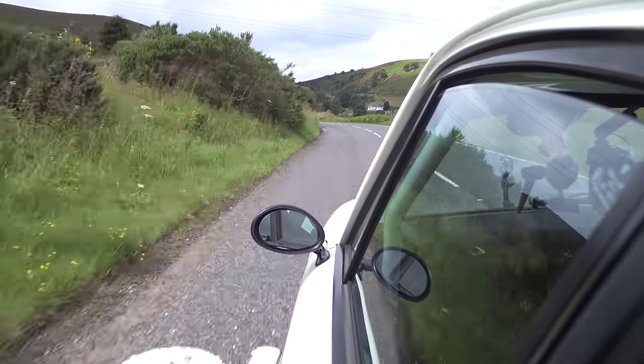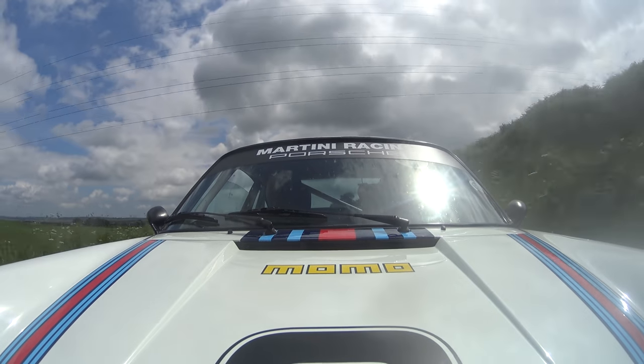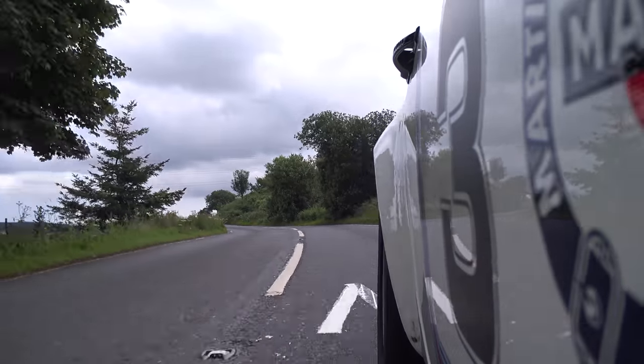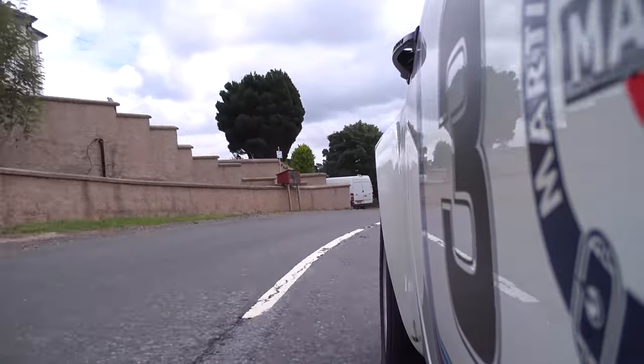Here we go, this is a great little section. The car does move under you a lot. It's a real old school 911 trait. If you don't like it, you're gonna hate something like this, but if you're familiar with the way these cars feel, if you're happy for the car to choose its own line, oh, it's good. Oh, yep, tap the brakes there.